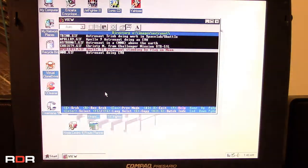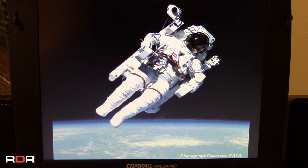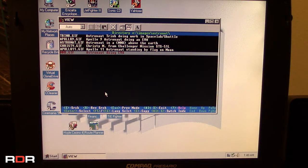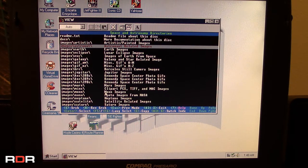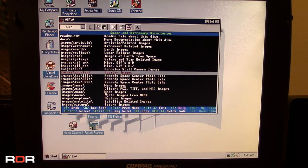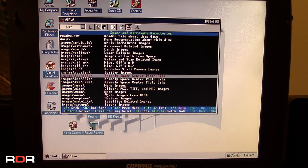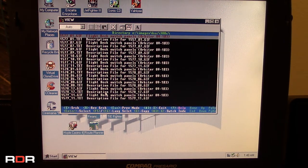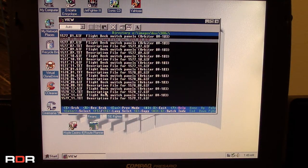There's definitely some classic images on here as well. It doesn't get more classic than that, I think. Still a really cool image. And we have images of Earth, eclipses, the list goes on. Let's check out some Kennedy ones. Just random images of, oh, there's a description file too. We'll look at one of those as well.